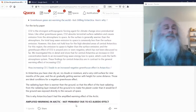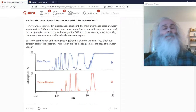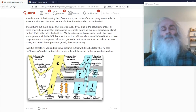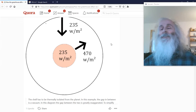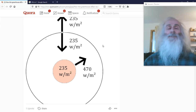That's the aquaplanet, and then let's look back at how this fits the gaps in that. And that's how the 2 layers work. That's how the water vapour is optically thick if you go deep enough. That's like the 2 layers, the troposphere and the lower stratosphere. That is our steel greenhouse thing, and you can work out the temperature with the vacuum in between the two if you want.